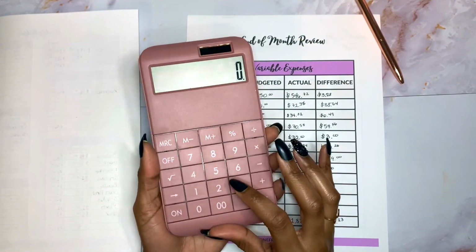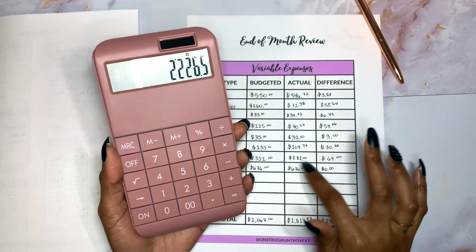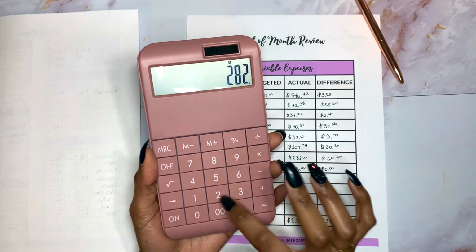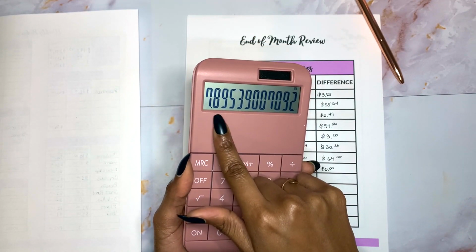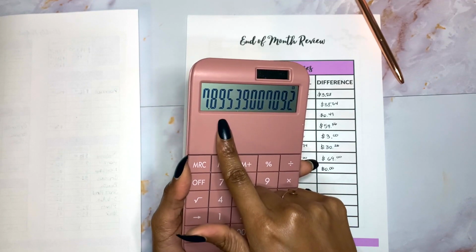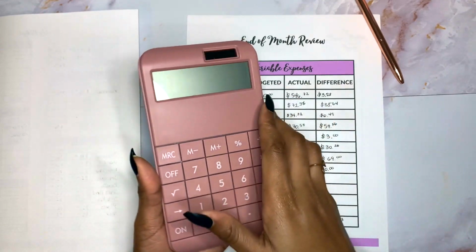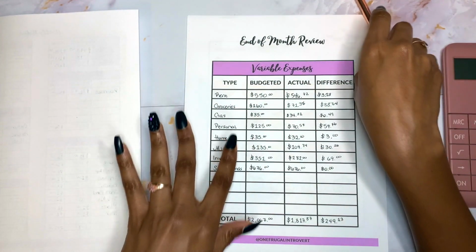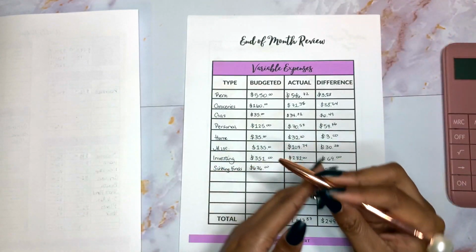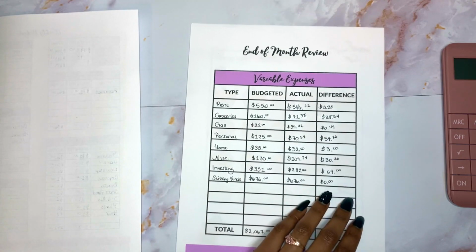So my income for this month was 22265 divided by, what is that, 282. So I actually invested 7.9% of my income. So that's still pretty good. It's a lot better than the 5.75% that I initially thought that I had budgeted. So that's pretty good.